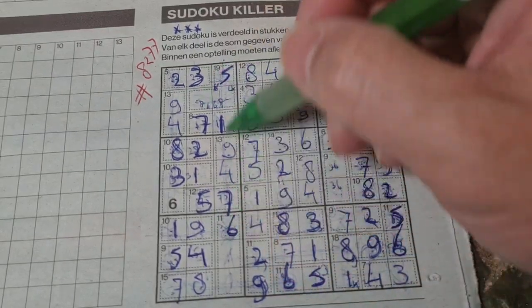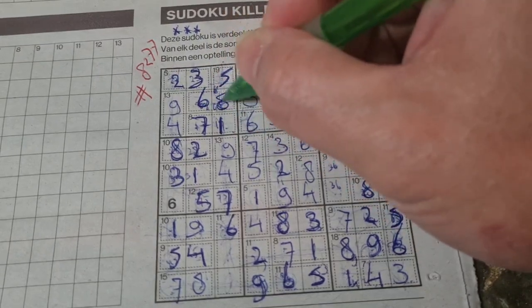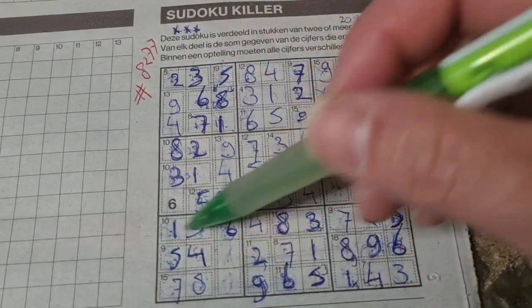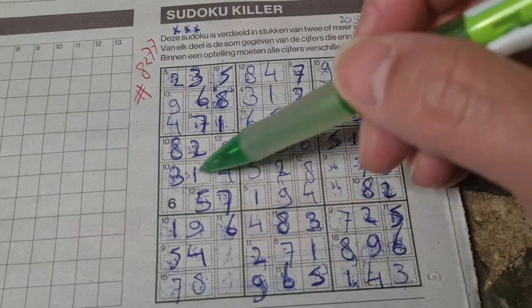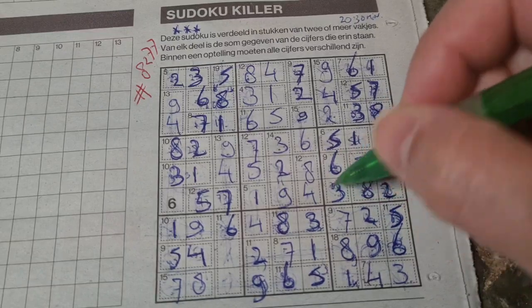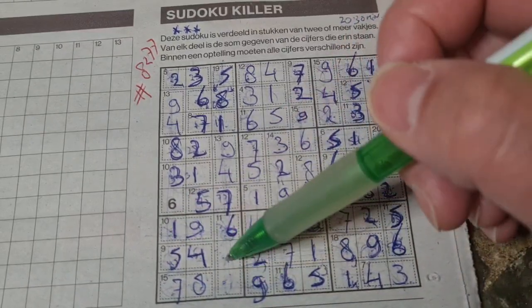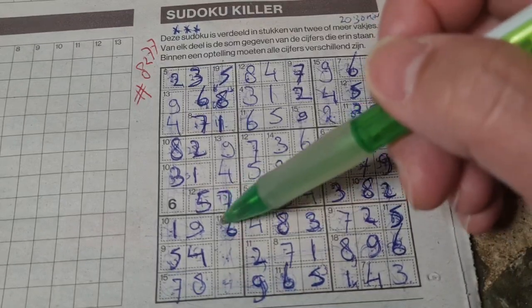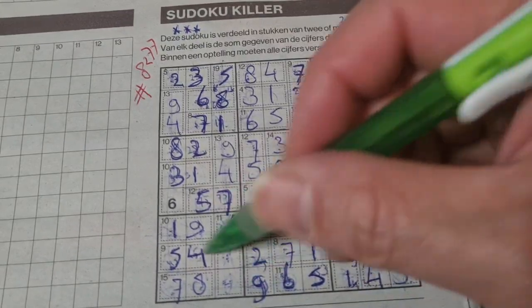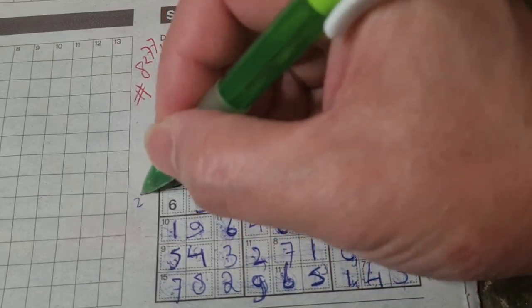6 and 8, we have a 6 in the third column, no 6 there, 6 should be here, and 8 goes there. And the final two numbers, 3 and a 6, we have a 6 in this row, no 6 there, 6 should be here, and the 3 goes there. And the final two numbers in this big square, the 2 is missing and the 3 is missing. 2 plus 3 is 5, 5 plus 6 is equal to 11. 2 and a 3, we have a 2 in this row, no 2 there, 2 should be here, and the 3 goes there. Finished, 24 minutes.